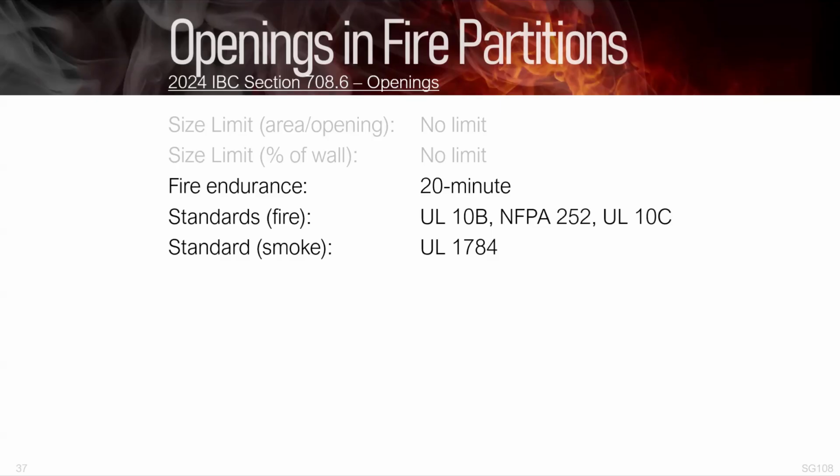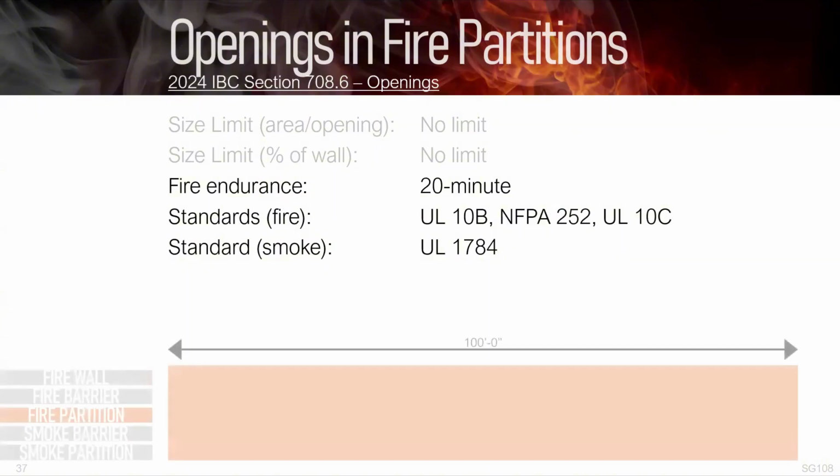Now we're only at 20 minutes. It's the exact same test. However, they omit the hose stream test from the 20-minute test. It's just not relevant, so it doesn't apply in here. But it is absolutely correct to say that the door required in that 1 hour fire partition is a 20-minute UL 10B opening protective tested to UL 1784, or alternatively with an S label.